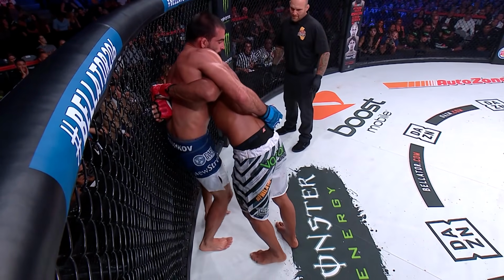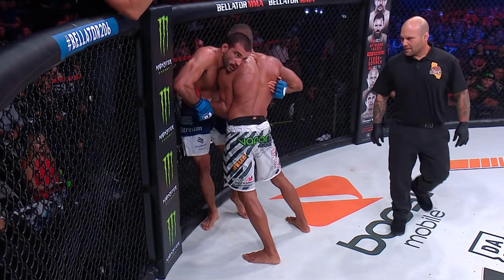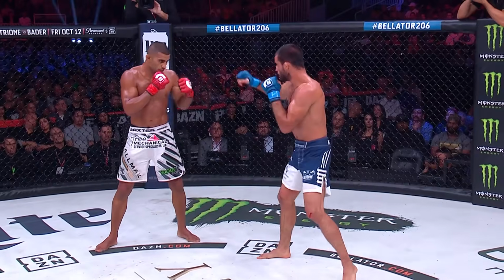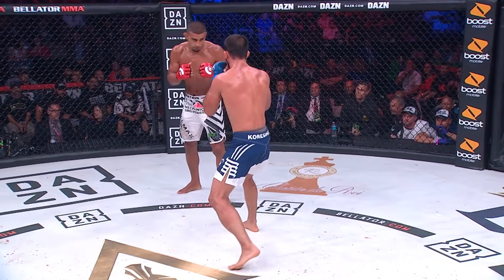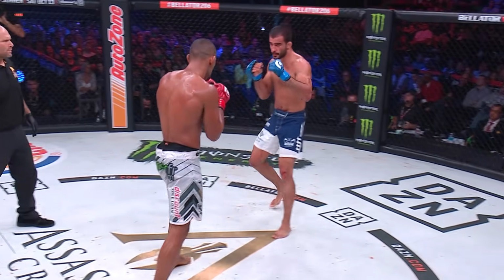Final 90 seconds of the fourth round, scheduled for 5. We are down to the final minute of the fourth round, and Lima nice on the exit, that's what I'm talking about. Hit with that strike, circle out, open up from the outside. Lima ducks under the left hand from Koreshkov and then misses with the right uppercut. Oh, nice knee by Lima.